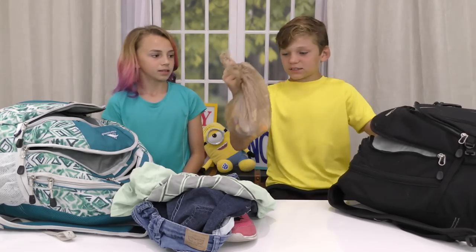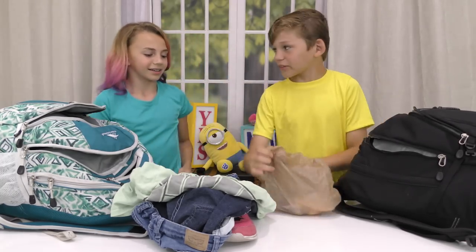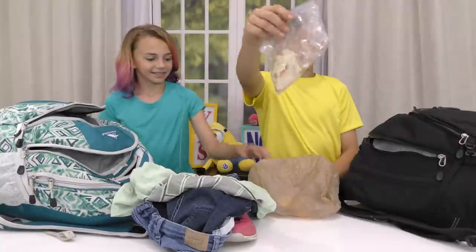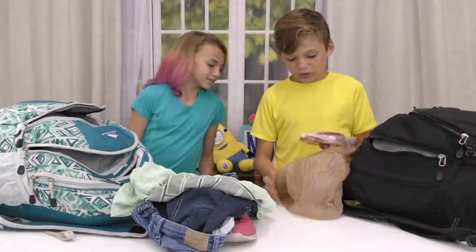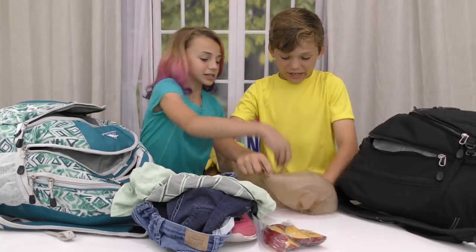Now here's a lunch box. I see a Jolly Rancher. There's candy in there, boy. No. Okay, here's some meat. Ew. It was supposed to be for today's or yesterday's lunch. And he's about to come out.